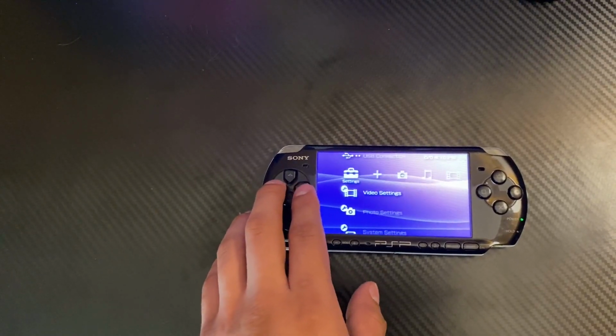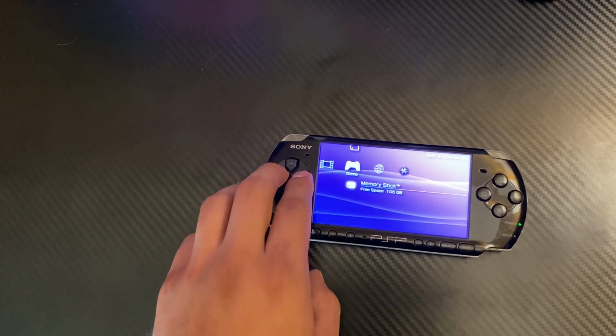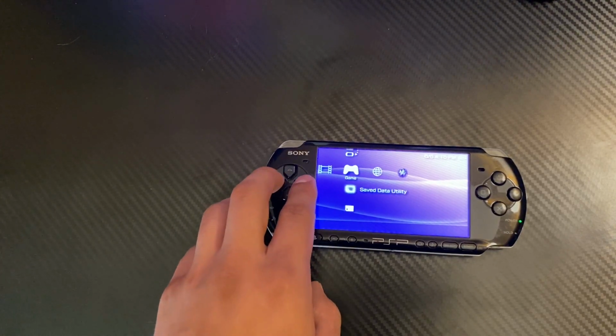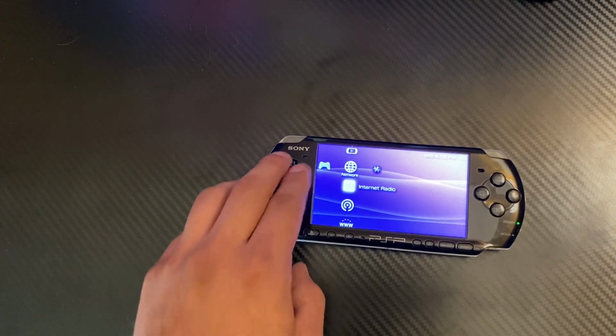So that's all you should really expect out of this. Nothing fancy, but I remember when I was looking to buy this, I was really excited to get it. And once I got it, the nostalgia washed over me, but it wasn't as exciting as it was looking to buy one. So, what are my thoughts on getting a PSP 3000 or just PSP in general in 2023?